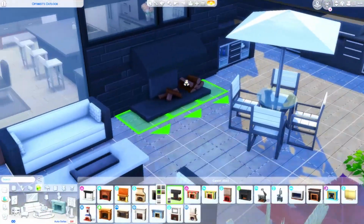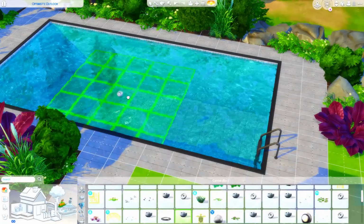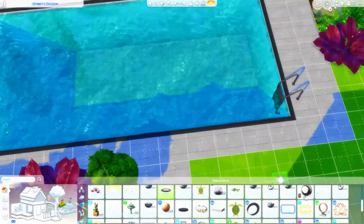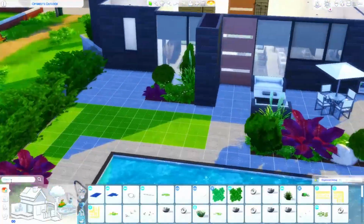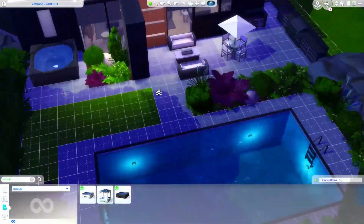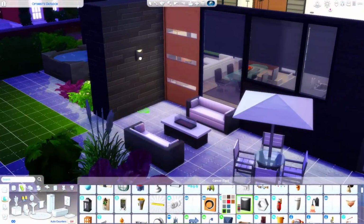But anyway, just working on the backyard now. Nothing crazy. That was just a seating area, grill area, and then an outside dining space. And now we're working on lighting up the pool and getting some pool accessories in here. Of course, a hot tub, because why not?